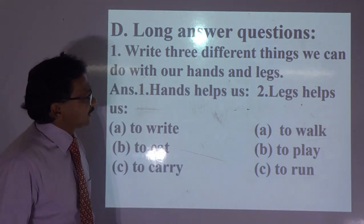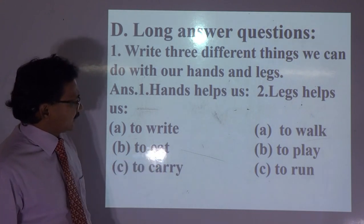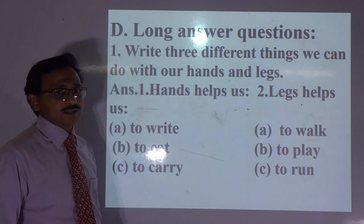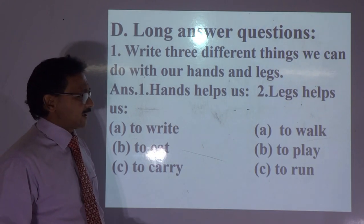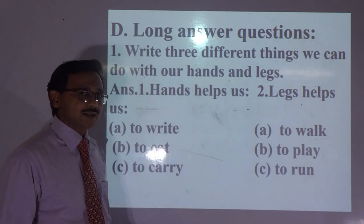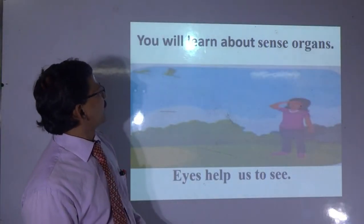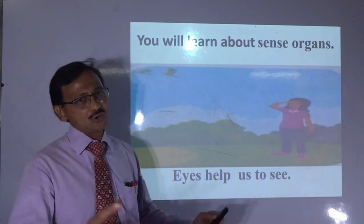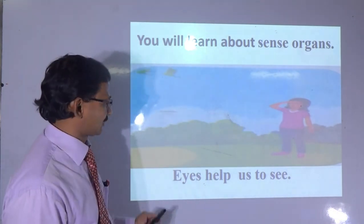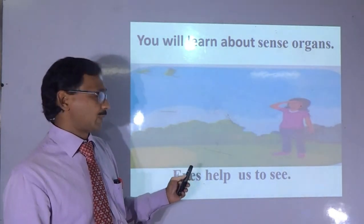So, student, as we have seen the picture, here is your answer given very nicely. I think you can use your leg, you can use your hand, and you can memorize this question and answer very easily. Alright, students? Then we will learn about sense organs. As I told before, some of the parts of the body are called sense organs. Here you see eyes. How do eyes help us?